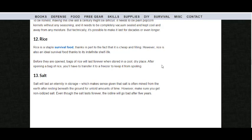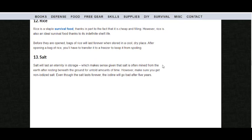Me personally, and I'm not telling you what to do, but me personally, if I'm going to store rice long term, I'm going to make sure that I transfer that rice to a Mylar bag and put an oxygen absorber in there before I seal it. That's just me personally. I wouldn't just keep the original bag it came in and store it and expect it to last forever. Salt. Salt will last an eternity in storage.